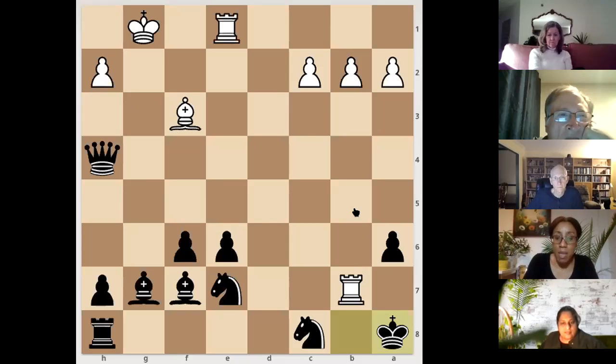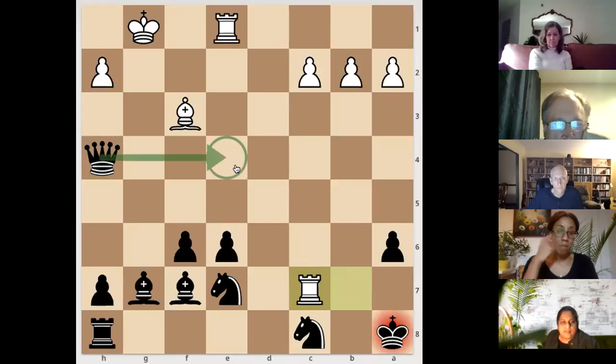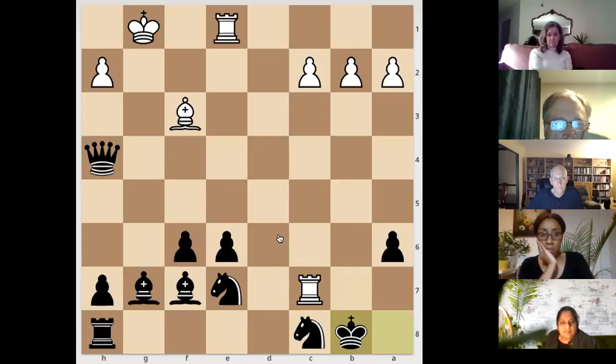Would it create a frustrating loop if the rook moves to c7? Rook to c7. I guess not. No. Okay, c7. No, that's true. That's a discovered check. Black has only one move. I mean, he could block with the queen, but that's kind of futile. So yeah, king b8. So now what do you do?